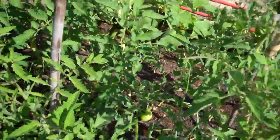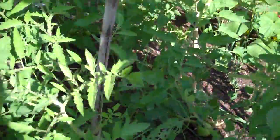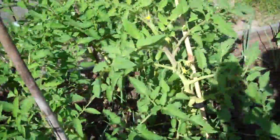This one here, if you recall, here's a little small thing that was almost dead, and he's growing, or she's growing. It's growing. How about that?